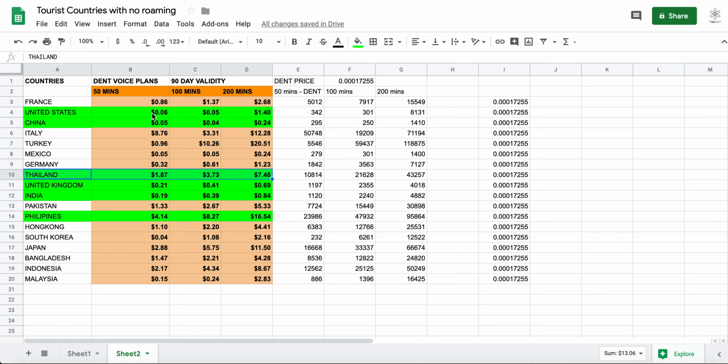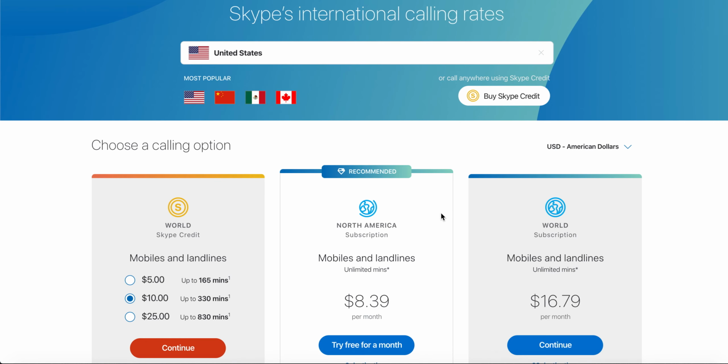You can see right now in the Dent app, the voice minutes for calling United States is roughly around 6 cents for 50 minutes, and then 5 cents for 100 minutes, and then $1.40 for 200 minutes. So basically on the Dent mobile app, you have three different types of voice minute packages: 50 minutes, 100 minutes and 200 minutes. So let's have a quick look at this.